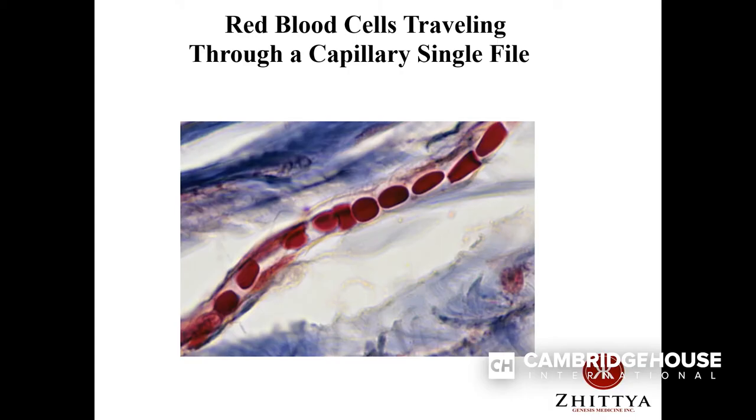And this shows these capillaries are very tiny, they're very slender. This shows the red blood cells have to actually line up in single file to get through these capillaries. So you can imagine if these got clogged in the brain, the neurons around those capillaries would not be doing as well.